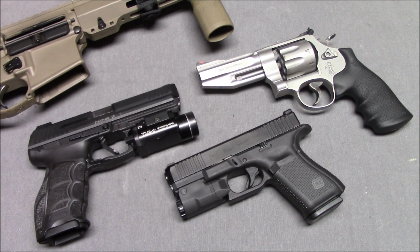I'm not perfect. I wouldn't say an expert in handguns, but I have a certain amount of proficiency with handguns that I think qualifies me to be able to talk about these things. But rifles and shotguns I don't know quite as much about, and maybe I missed something.